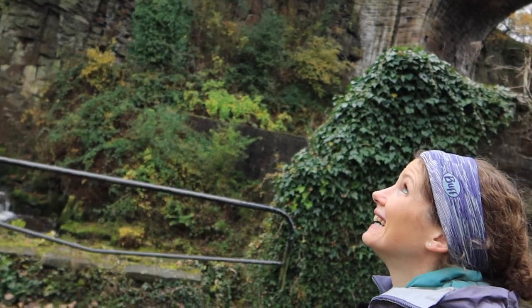What I really like in this one is this tree carving. Somebody's actually carved salmon into it. It looks fantastic.